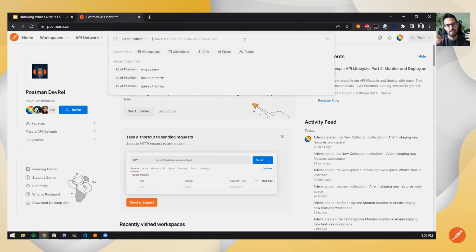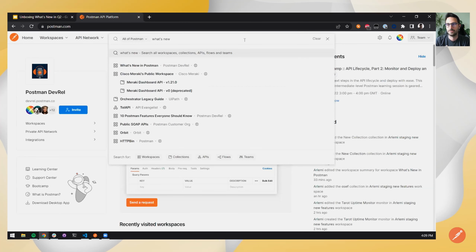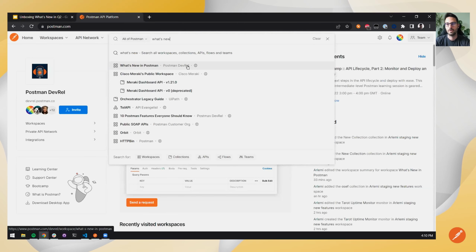If you've played with the search before, it used to be a lot of single-lined items. So now it is actually sorted by folders, etc. So for example, if I search for what's new, which is that public workspace that I'm going to work on today, you can see I have a different one, which is Cisco's Meraki public workspace. And I'm assuming they have some stuff about what's new in there. But you're actually able to identify straight away that this workspace has two collections that are related.